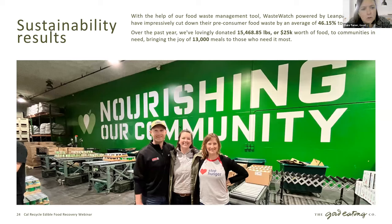Here are just some of the results with our program over the past year. So we use a food waste management tool called WasteWatch powered by LeanPath to measure both our kitchen waste and our post-consumer waste. And across the board, all Good Eating Company sites have reduced our waste by 46% to date. Additionally, in the last year, we've donated a little over 15,000 pounds or $25,000-ish worth of food. I say ish because that's calculated using an estimate. And that's approximately 13,000 meals.